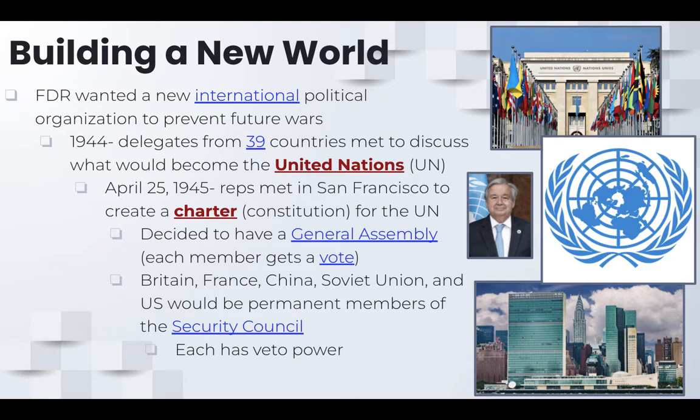Okay, so today this is what the UN looks like. This is the entrance to it. That's their logo. This is the Secretary General. He's basically the guy who's the head of the UN. That's Antonio Guterres. He's Portuguese. And then this is the UN building right here. And you can see this is in New York City. Okay. So all of this right here is United Nations. This tall building and then this building right here. Okay. That's all United Nations.